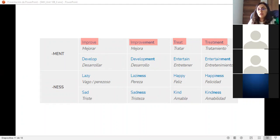And the same happened with ness. Hay algunas terminaciones, ¿no? Como ness en este caso, o less también, la terminación o el sufijo less también. Look at this. Here we have lazy, el adjetivo lazy, que sería perezoso. Y tenemos laziness, que ya es un sustantivo que hace referencia a la pereza. The same happened with sad, for example, triste. Si queremos cambiar a un sustantivo, sería sadness, la tristeza.